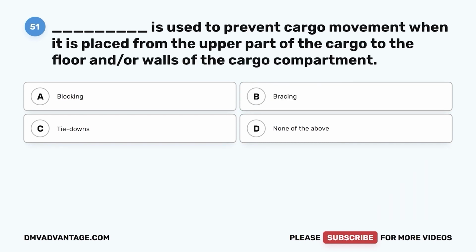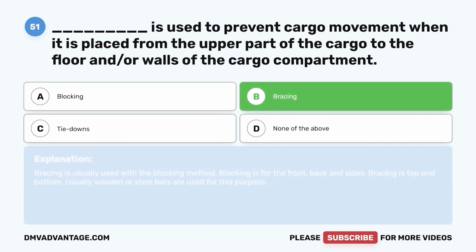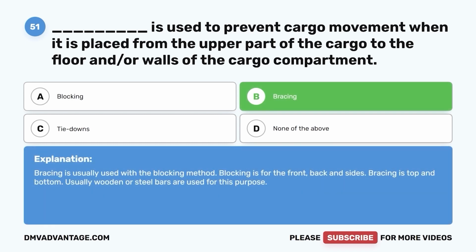Question 51. Blank is used to prevent cargo movement when it is placed from the upper part of the cargo to the floor and or walls of the cargo compartment. A. Blocking, B. Bracing, C. Tie-downs, D. None of the above. The correct answer is B. Bracing. Bracing is usually used with the blocking method. Blocking is for the front, back, and sides. Bracing is top and bottom. Usually wooden or steel bars are used for this purpose.